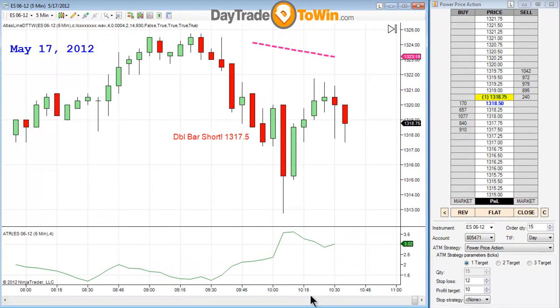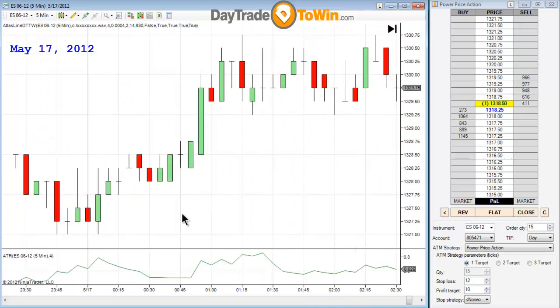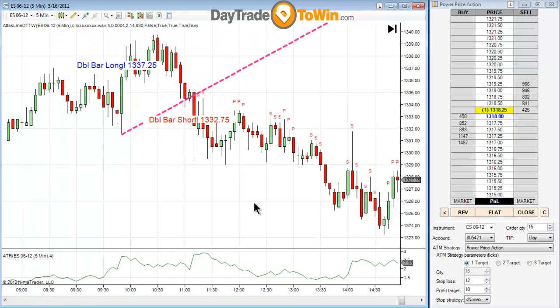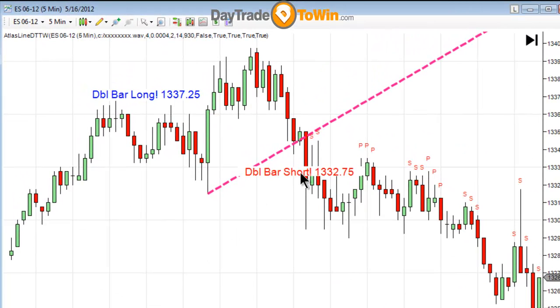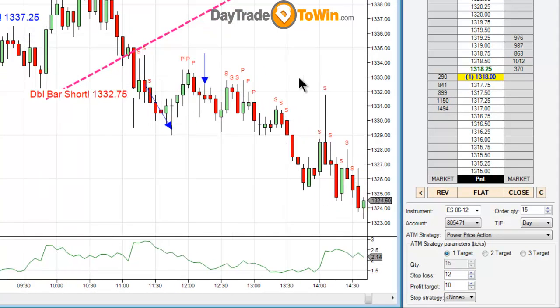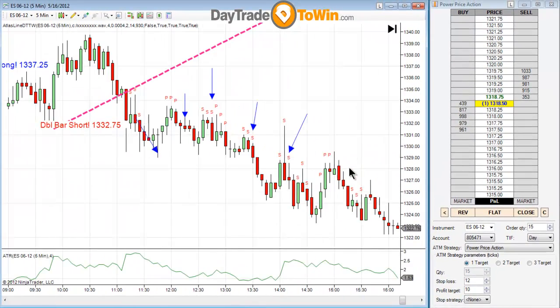And just about a minute before this candle closes, let me take a look at yesterday on the E-mini S&P. Yesterday was May 16th. There was a long trade here that really didn't go anywhere. It went up a little bit, but nothing major. And then you have this nice short trade. This was a very nice trade to take, as well as everything that came. You have pullback trades, strength trades, strength trades, strength trades, pullback trades.